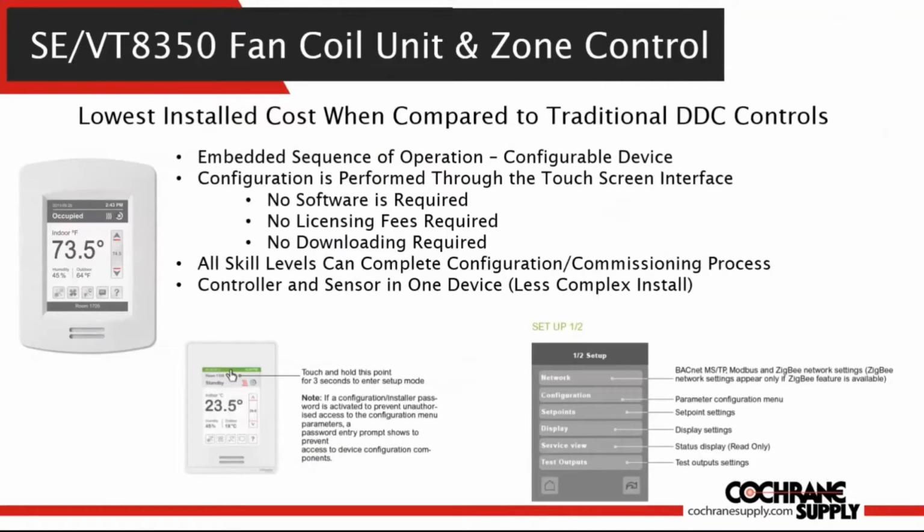8350 series room controllers are configurable devices. They have an embedded sequence of operations that are tailored for fan coil unit and zone control applications. Configuring the device is done through the touchscreen interface, so there's no software required, there's no licensing fees, and there's no downloading required. It's ready to use out of the box.